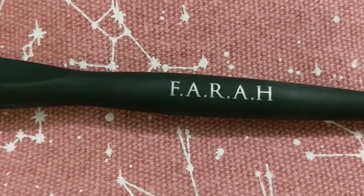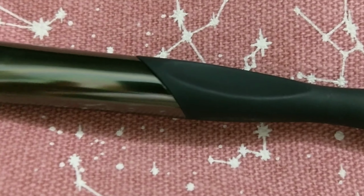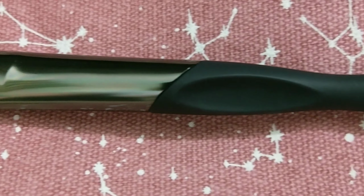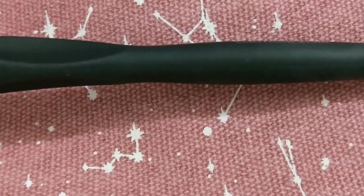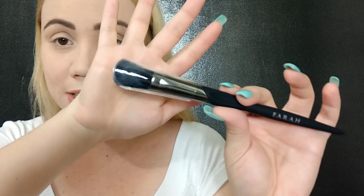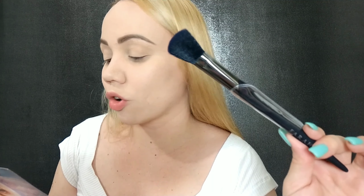I did receive a brush, which is always very exciting. This is the brush I received from the brand Farah. I have received brushes from this brand before, and let me tell you something. So this is the Farah Contour brush 218M. It does come really nicely protected like this. This is made in China. Contour with this brush: dip it into powder or cream product and tap off any excess. Suck in your cheeks and blend product into the hollows using quick circular brush strokes.